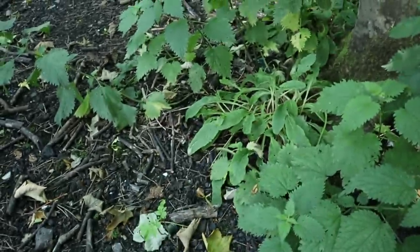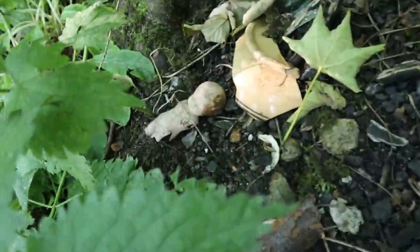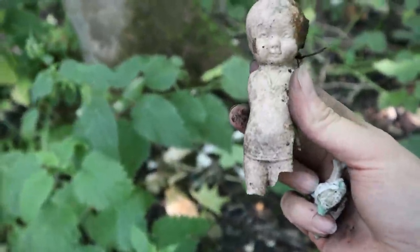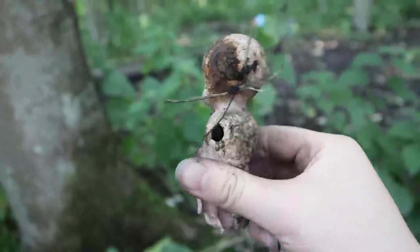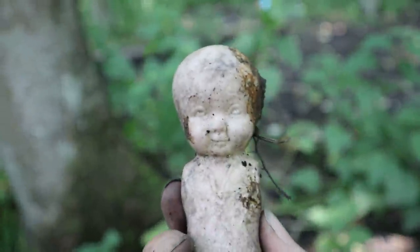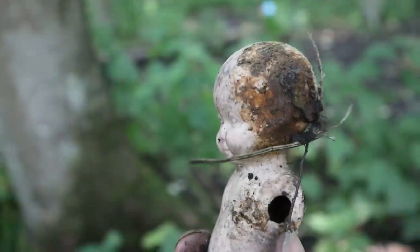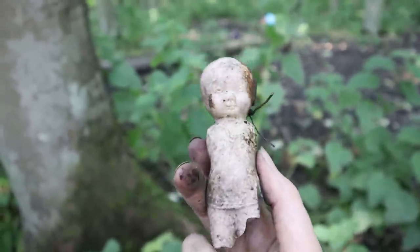And I see something down here as well. What's this? You see it there. It's a doll. Oh, it's like a Cupid doll. She's missing her arms and legs. But the head's there. Oh, it's quite cute. It's smiling. You never find dolls that are smiling. Oh, that's so cute.